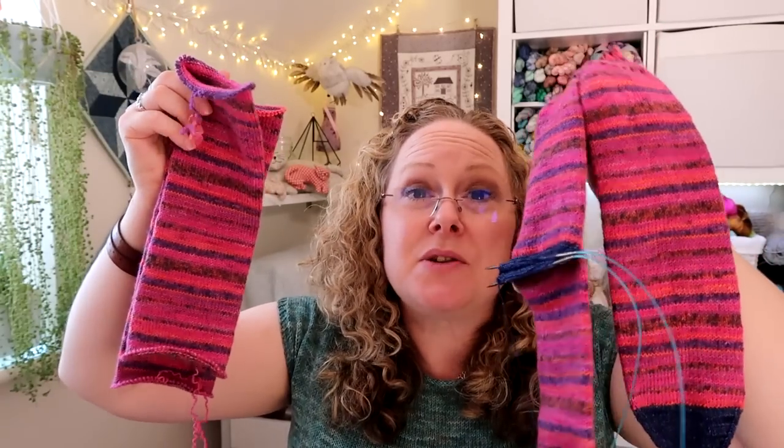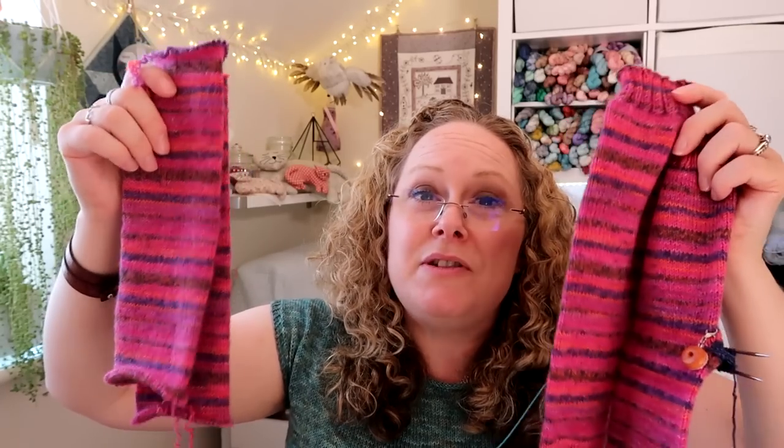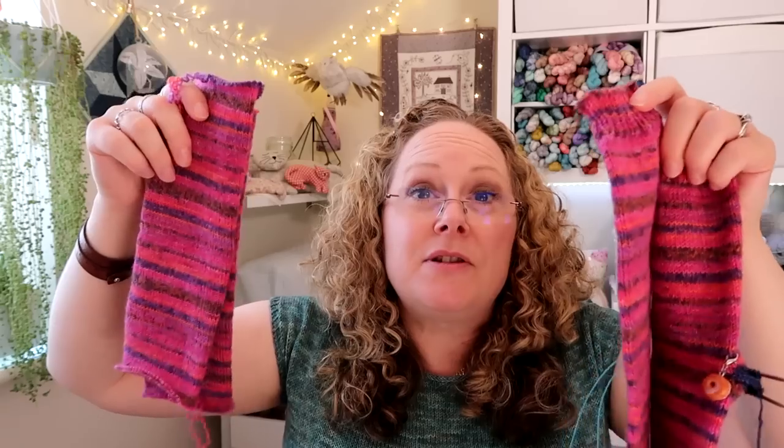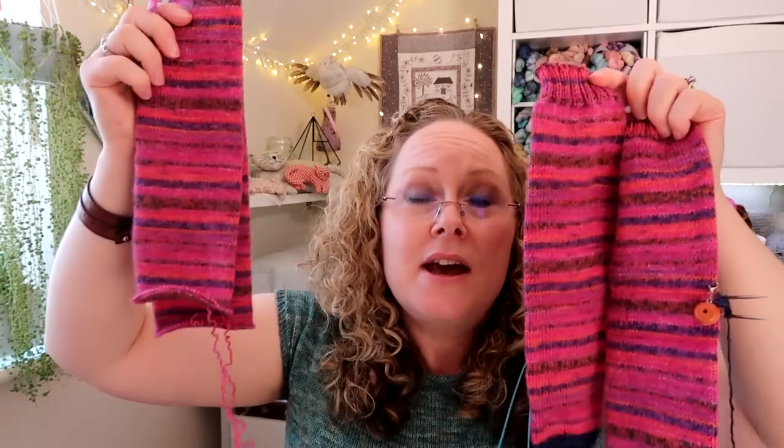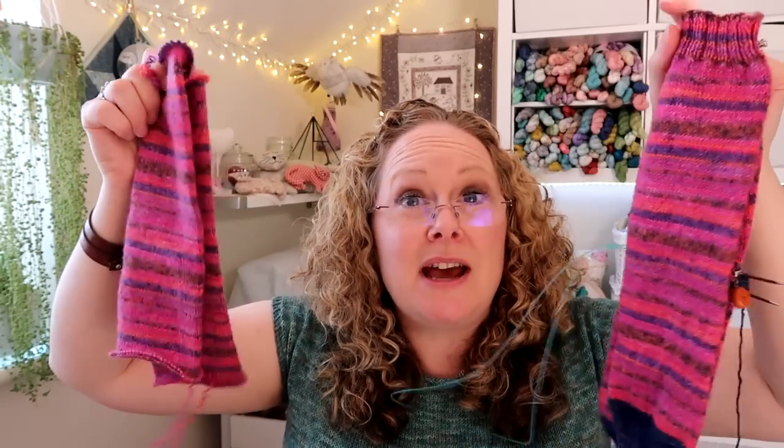So this makes 2 pairs of socks from a 100 gram ball. Obviously if you have larger feet you'll end up with a lot shorter sock, so beware of that. You might want to adjust the length of your tube if you do have quite large feet, but for a UK size 6 or 5 to 6 I can get 2 pairs of socks out of a 100 gram sock tube. But it's great fun, and it's not as scary as you think cutting into the stitches. You should just try it.